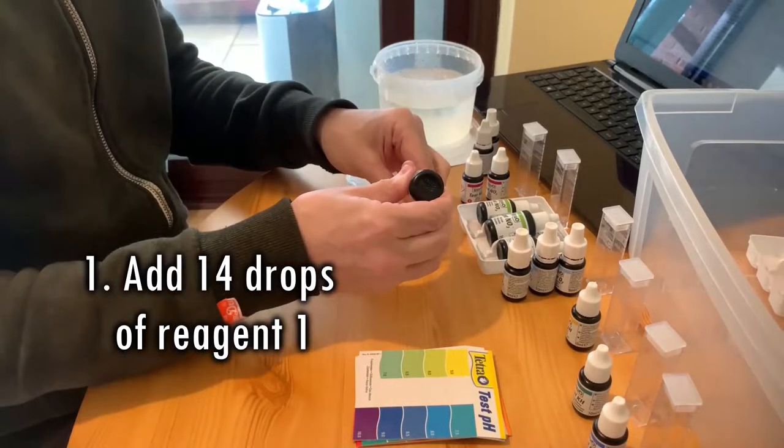Before I start, though, I'll apologise for the camera angle, as I realise I hide the vial too much of the time. I'll do better next time.